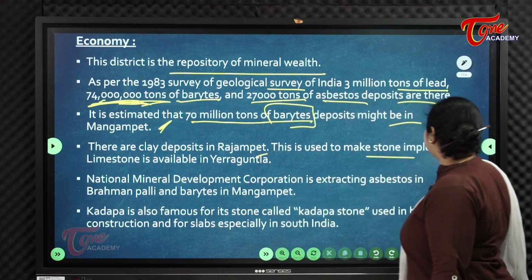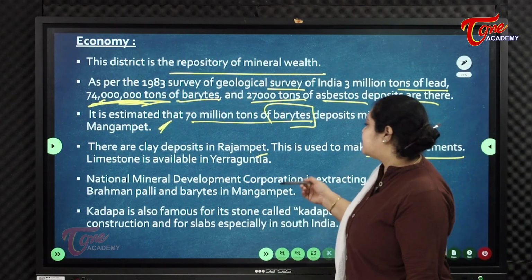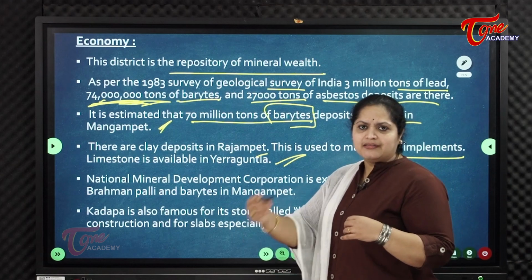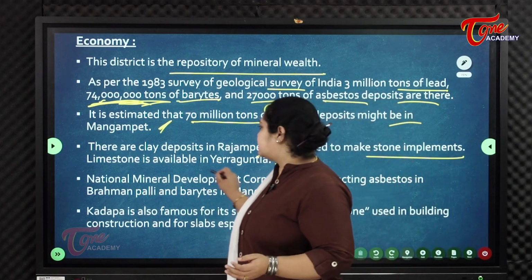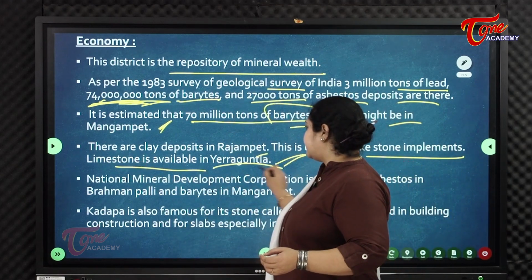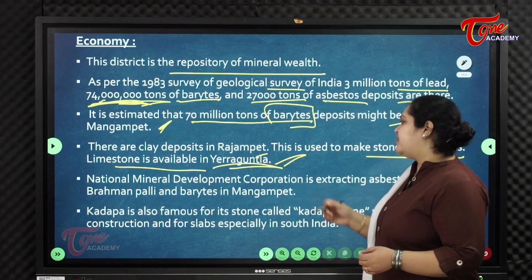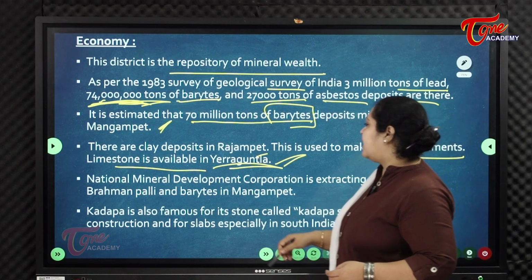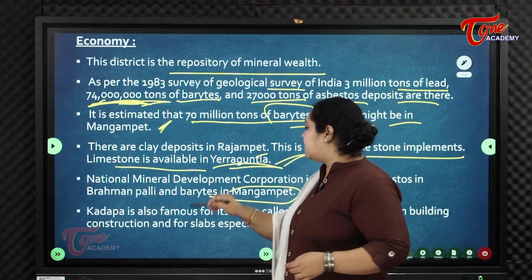There are clay deposits in Rajampet. This is used to make stone implements. Limestone is available in Erraguntla. That's the reason so many cement factories are there. Nearly 3 to 4 cement factories are located in Erraguntla only. The National Mineral Development Corporation, NMDC, is extracting asbestos in Brahmanapalli and barytes in Mangampeta.